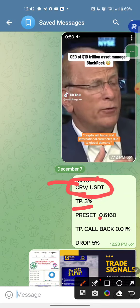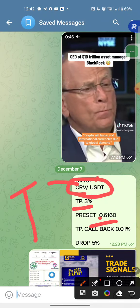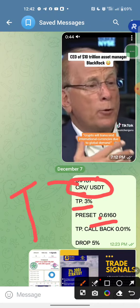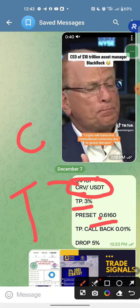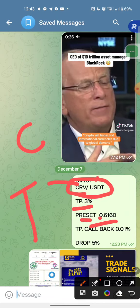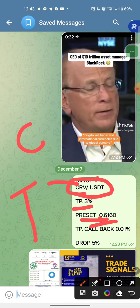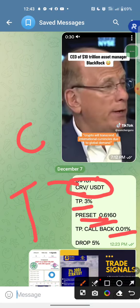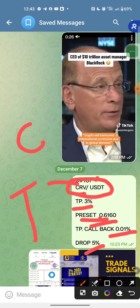It has a preset price. A preset price is usually a price lower than the current price. But if you find a signal where the current price is higher than the preset price, you just set that trade. It is still valid. It has a take profit callback of 0.01 and it has a drop of 5%.